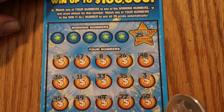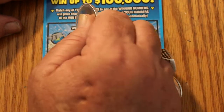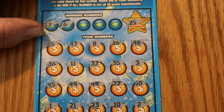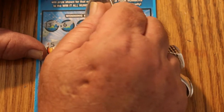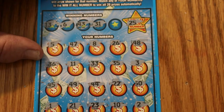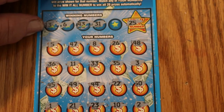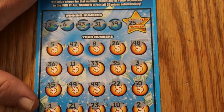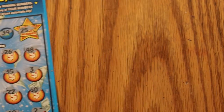Alrighty, here we go. I don't see any duplicates. So we'll get underway. We're looking for the numbers 13 and 6 to start with. Don't see a number 6, and I don't see a number 13. 43 and 31. No 31s, and no 43s. Okay. 39, the last number on this ticket. I don't see a 39er. Okay. First one out of the box is a dud.